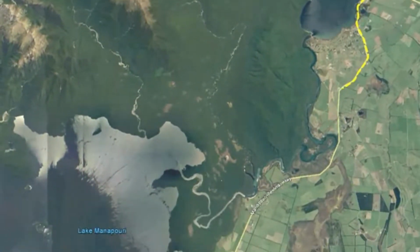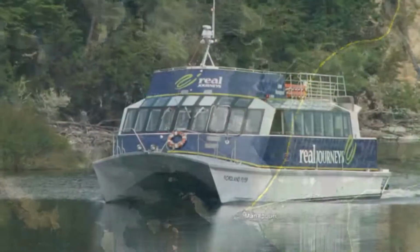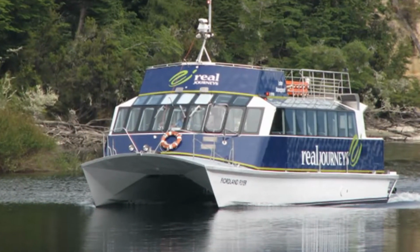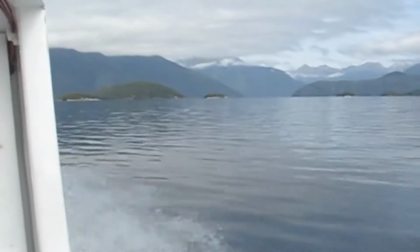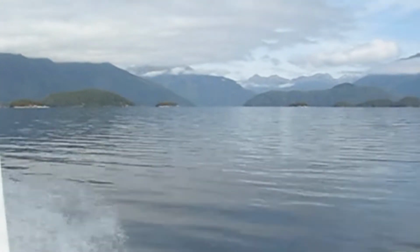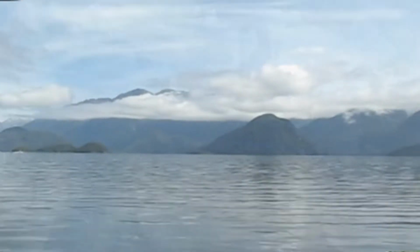We joined the tour bus in Te Anau for the first short drive to the lakeside town of Manapuri. At Manapuri, we boarded a catamaran ferry for the 30-minute trip across Lake Manapuri. The lake provides the water for a hydroelectric power station built inside the mountain. Indeed, the tourist route that we were now taking was opened up by the building of the power station.